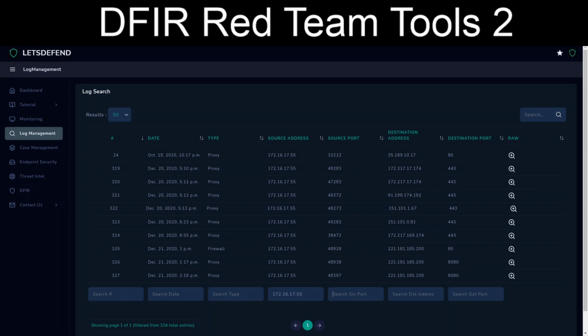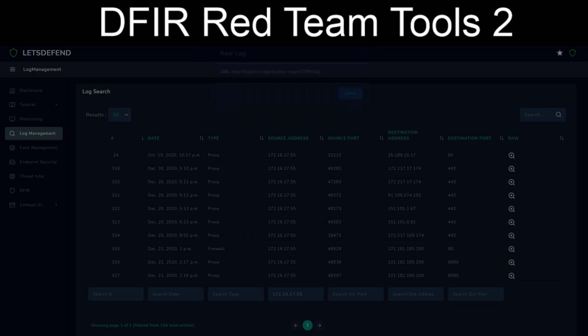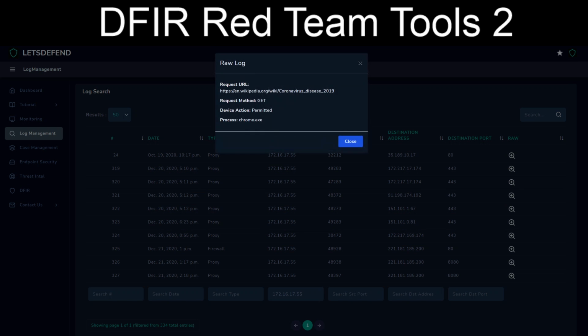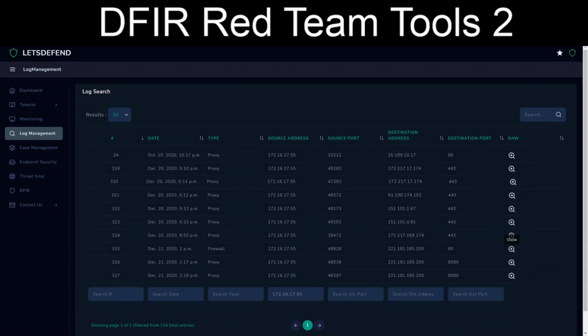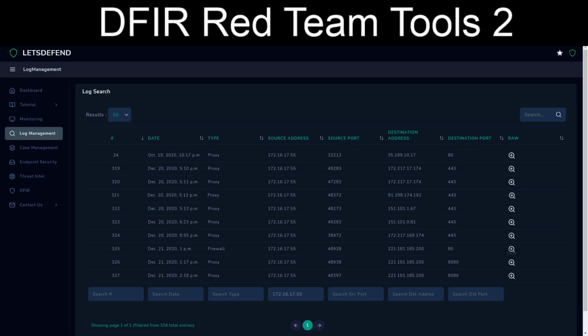Stylefix.co guillotine cross. It looks like an Emotet domain, honestly. Google permitted, COVID-19, Coronavirus, CNN, YouTube. Yay. 8080? From CertUtil, huh? Ladies and gentlemen, we found our dirty.